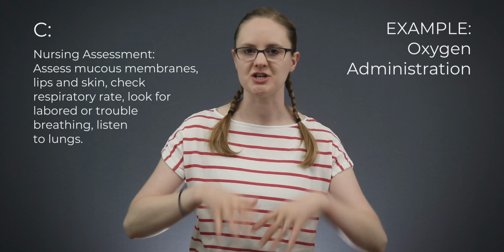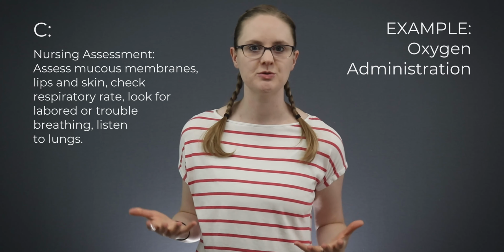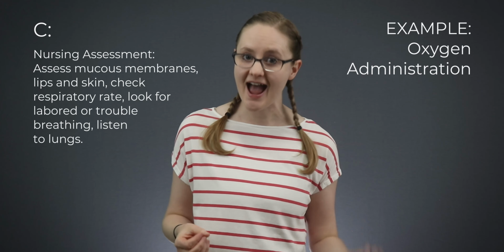So this is the final part of critical thinking, being able to connect it all together with everything that you're learning. Do not worry, friend. I'm not going to leave you guessing on how to do this. So let's keep our same example and walk through it together. So when you give oxygen to a patient, there are a lot of things that you need to assess before, during, and after giving it.